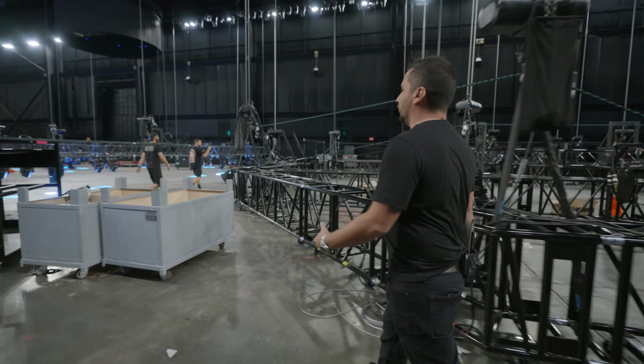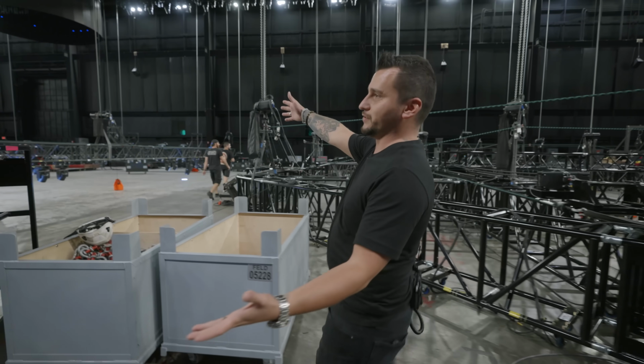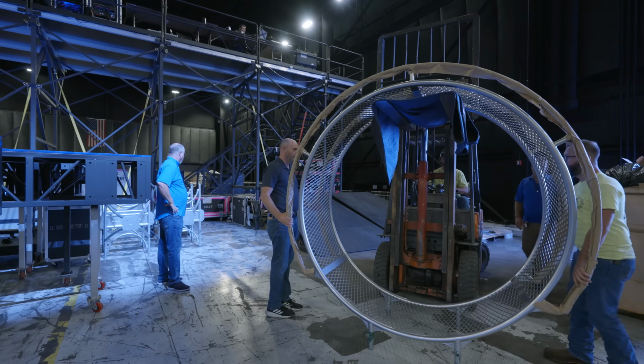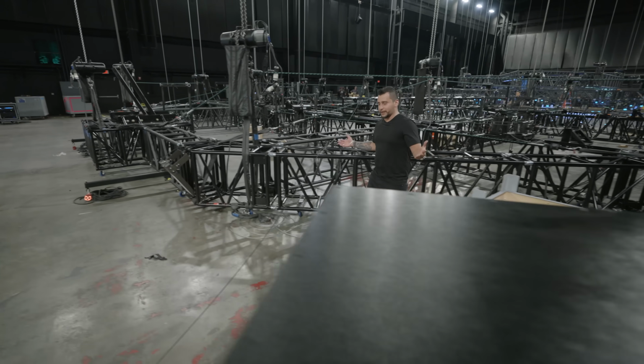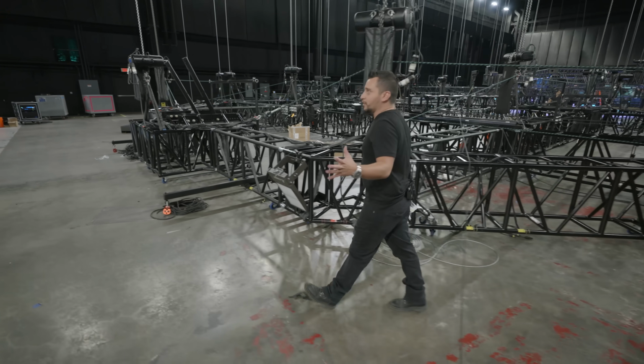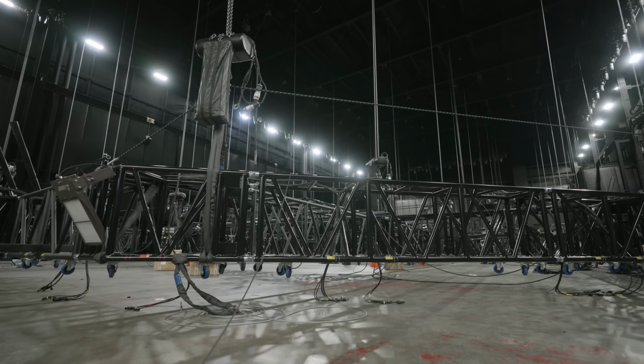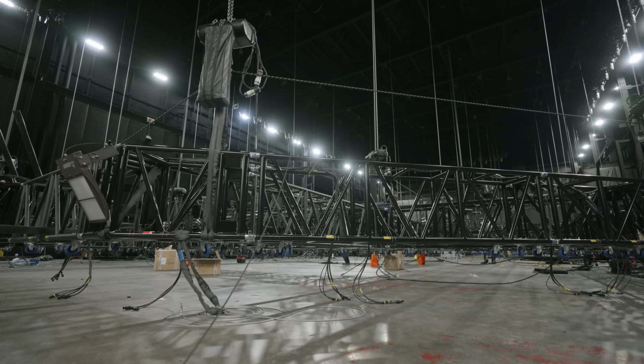And we are looking at the downstage area as of now. This is where the wheels are going to be happening, our rotating wheels. So as you can see, we're trying to make all of this work, all of this coming into one piece so we can start our rehearsal process so we can build the greatest show on earth.